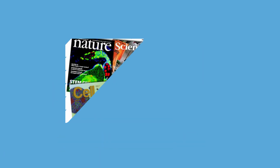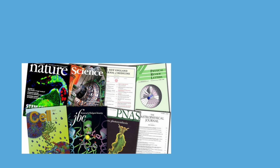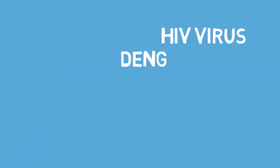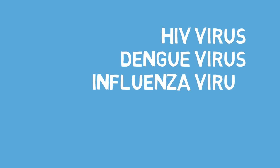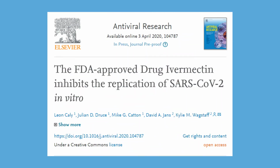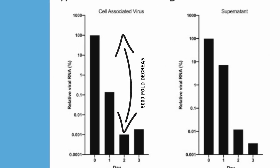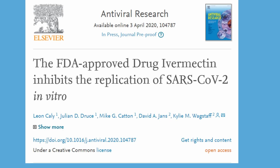Studies have suggested that ivermectin may also be effective in vitro against a broad range of viruses, including HIV, dengue, influenza, and Zika virus. The same group of researchers have already identified ivermectin as an antiviral agent for DNA and RNA viruses. In this paper, they have demonstrated that a single dosage of ivermectin leads to a 5,000-fold reduction of the virus after 48 hours. Now, let us look at how the experiment was done to better conclude the results.